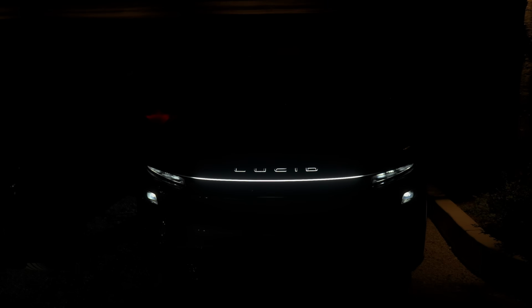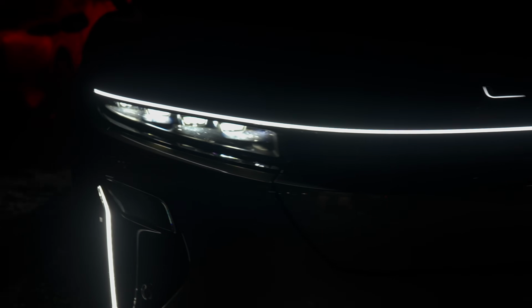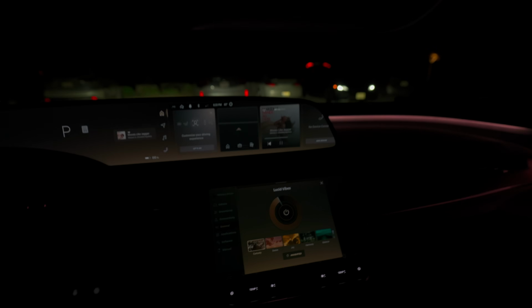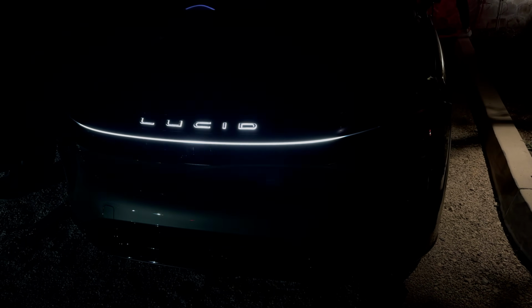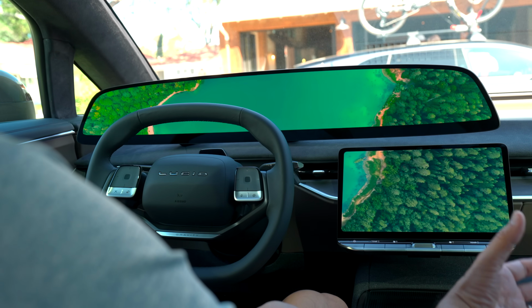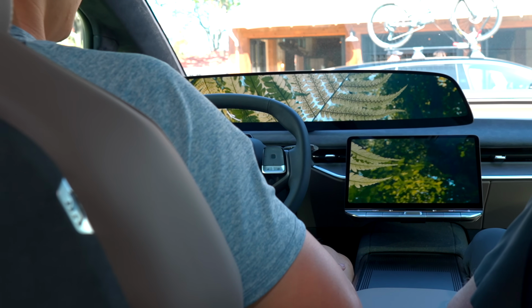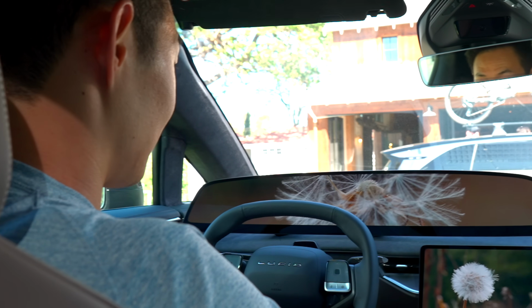At night is when it all comes together. The welcome lighting, the single piece rear light bar, those super bright headlights, and the ambient glow inside just complete the whole experience, making the Lucid Gravity something from outer space. They even partnered with Metatopia to drop immersive meditations that sync perfectly with your charging time, so your car's not the only one recharging. I'll invite you to inhale and exhale with a certain level of awareness to bring calmness and peace of mind into your inner space.